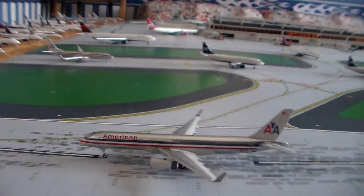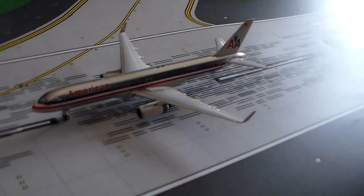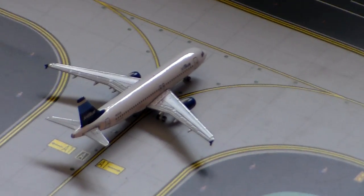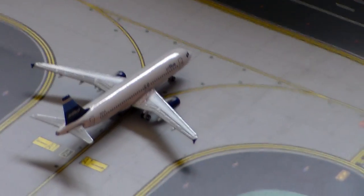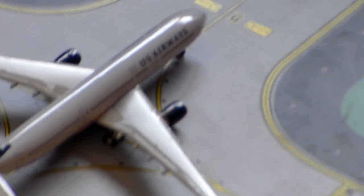Got a lot of cool routes, so we'll start over here on, like I said, runway 27 left. Got our American Airlines 757-200 going to Miami. Over here, getting ready to take runway 27, got our JetBlue Airways A320. This is a Stripes A320, and this plane is going to be making a flight to Fort Lauderdale.